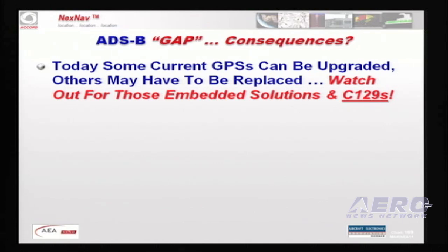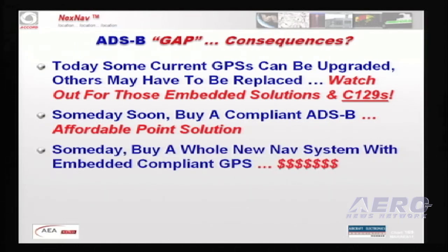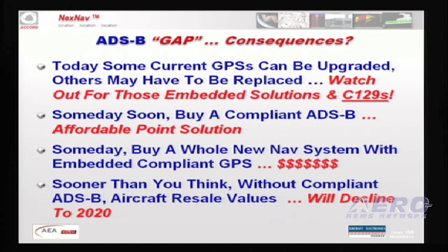So the consequences. Today, some of the GPSs can be upgraded, and others have to be replaced. Watch out for the embedded solutions, the older ones especially, and C129 could be an issue. Someday soon, you might actually be able to get a point solution for ADS-B, and someday maybe a whole system that complies, and sooner than you think, if you don't make that adjustment in your platforms, the value of the aircraft is going to degrade as you go closer to the mandate.